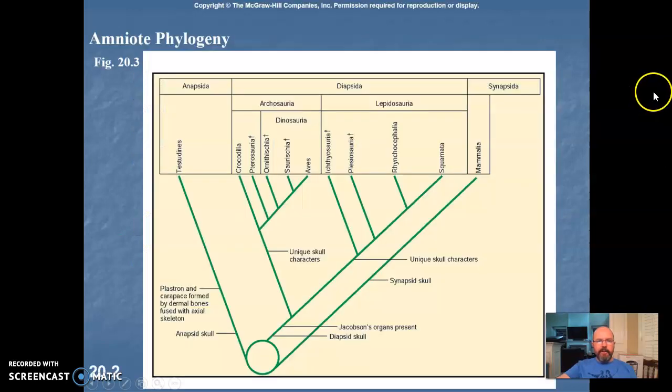So here is the complete cladogram of amniote phylogeny, so all of the amniote relatives. Over here on the right, you can see there are synapsids. Synapsids are the group that we know as mammals, branching off of this ancient reptile ancestor. Then we have, over here at the left, anapsids, testudines, the turtles.